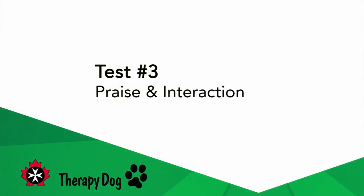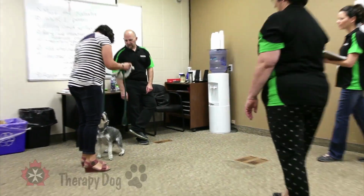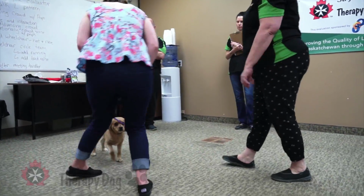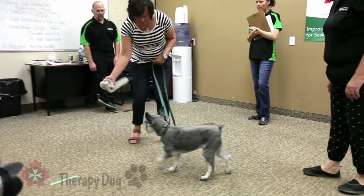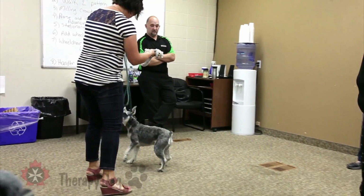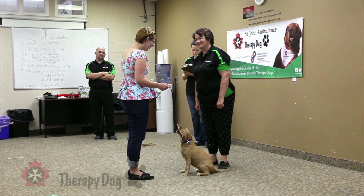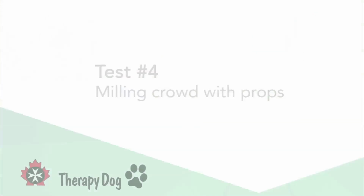Test number 3, praise and interaction. Handlers are encouraged to bring the dog's favorite toy to this part of the evaluation. The handler will get the dog excited for approximately 10 seconds while holding on to the leash, and upon instruction from the evaluator, will tell the dog to stop play. The handler may use more than one command, but must demonstrate that the dog's excitement level is brought down in a reasonable amount of time.